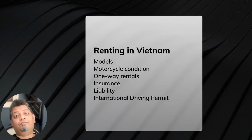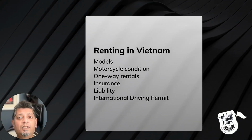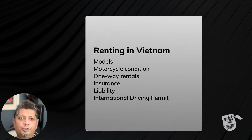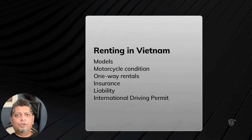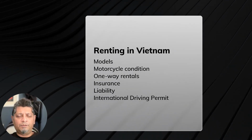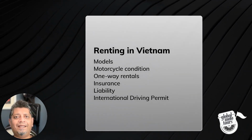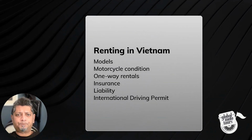But I recommend Ticket Motorcycles because they've got a solid inventory, and they also understand the need for good quality motorcycles being available to you. Remember that you have to also negotiate and maybe pay excesses for one-way rentals. It is not a problem for picking up a motorcycle in one city and dropping it off in another city, but you just need to make sure that you're telling and booking that with your service provider.